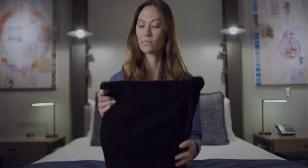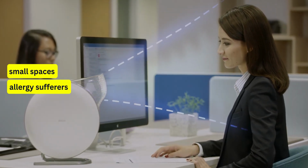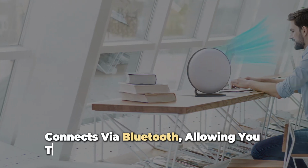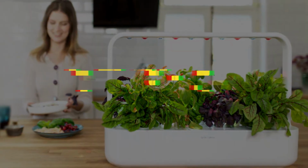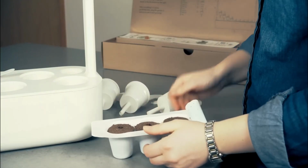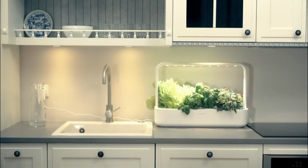Improve indoor air quality with a quiet, efficient purifier that removes 99.5% of particles. It's ideal for small spaces, allergy sufferers, and anyone seeking cleaner air. The device connects via Bluetooth, allowing you to monitor and control it remotely. For plant lovers without a green thumb, a smart indoor garden takes care of watering and lighting. It adapts to your plant's needs, ensuring optimal growth even when you're away. Monitor progress through an app and enjoy fresh herbs and greens year-round.